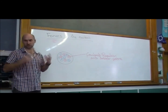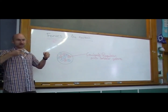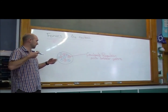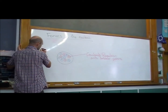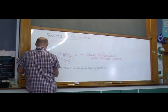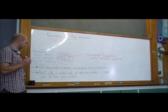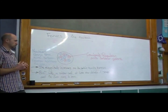So the nuclear strong force is like that, in that as we move those particles further apart, it gets stronger, not weaker, counterintuitively, but beyond a certain point it goes to zero. Okay, so there it is, in black and white, what we talked about.